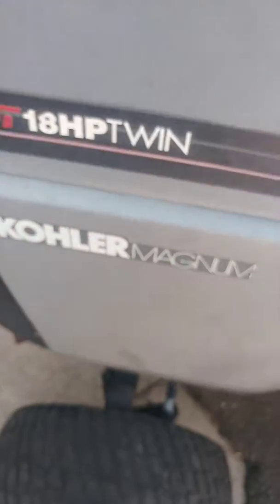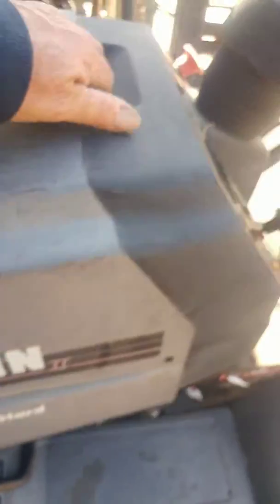It has what's called an 18 horsepower twin GT Magnum, Kohler Magnum. Remember that if you want the baddest there is. Okay, now that's a Magnum engine. Let me tell you, I got it back from this guy, and he went and bought a brand new Cub Cadet. Good luck.